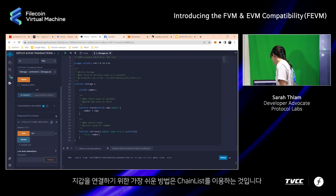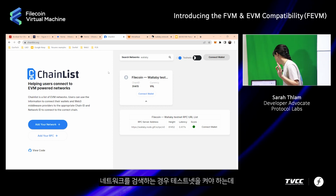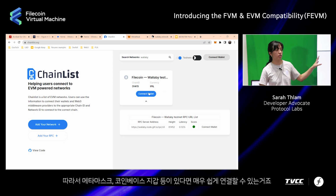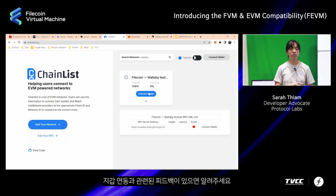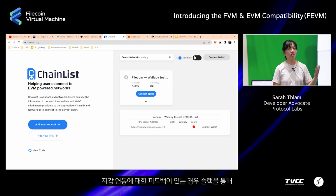To connect your wallet, a really easy way to do it is you can go on Chainlist. If you search for networks, make sure you turn testnet on, and then you can easily connect your wallet from here, the Filecoin Wallaby. So if you have your MetaMask, your Coinbase wallet, whichever it is, you can connect it very easily here. And if you have any feedback for wallets, because we just started testing with MetaMask, MetaMask is okay. We are testing now with Ledger, and we're testing with Wallet Connect. If you have feedback for wallet integration, join the Slack and give us the feedback so that we can improve on it.